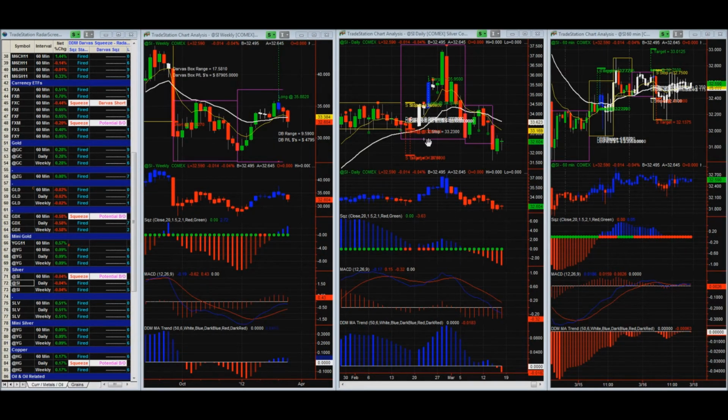Take a quick look at silver. Silver doesn't look as weak as gold, but you had this initial long signal that failed, at least in the short term. You're kind of in no man's land on silver. You've got mixed signals here in silver. I would just leave this alone. I really don't know what to do with that.